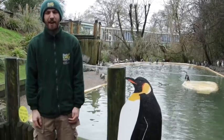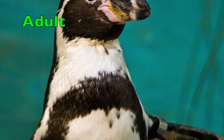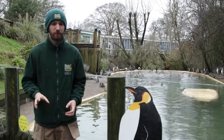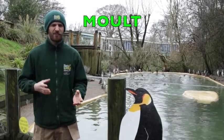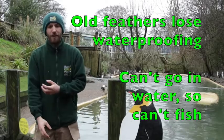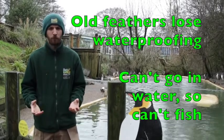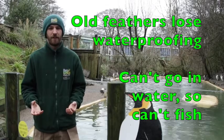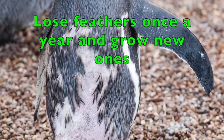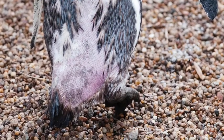The easiest ones to tell apart are our youngsters. They're usually lighter in colour and they don't have that black band across their chest. Well, that's until they go through their first molt. Now, a molt is a very strange time of year for a penguin. Basically, the old feathers lose the waterproofing, which means they can't go in the water because they're not waterproof and they can't catch fish. Now, thankfully, these guys have adapted to molt every year, which means that they lose those feathers and they grow brand new ones in their place.